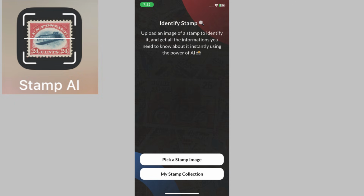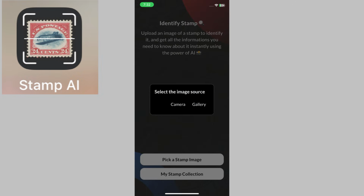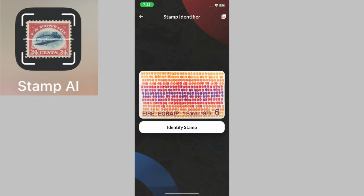Open it up, and you are greeted with this screen. Okay, so let's pick a stamp image from our photo gallery. Click on Gallery and choose a stamp. Okay, I chose the Ireland stamp. You can see the whole stamp now. So let's click on Identify Stamp.